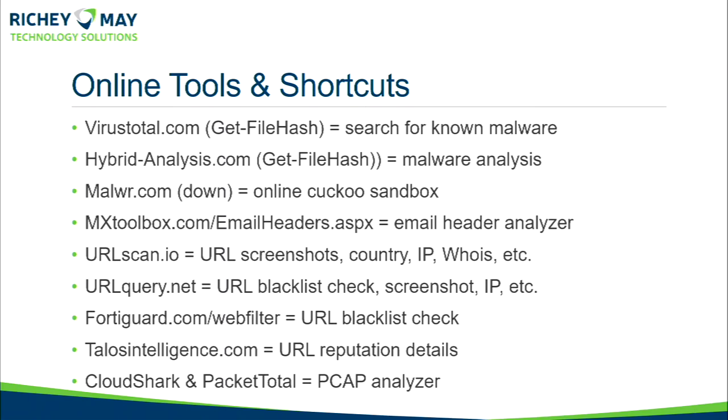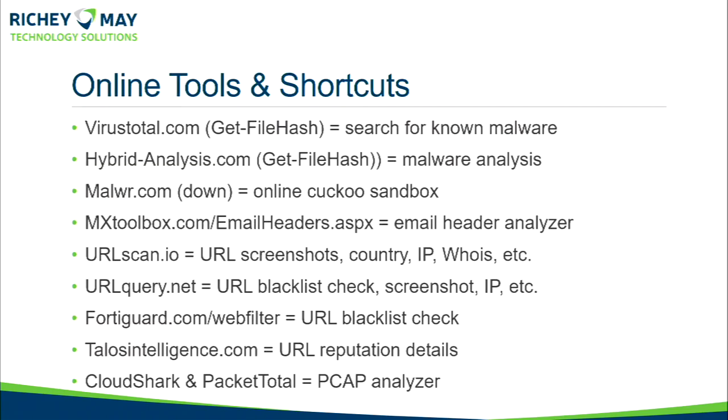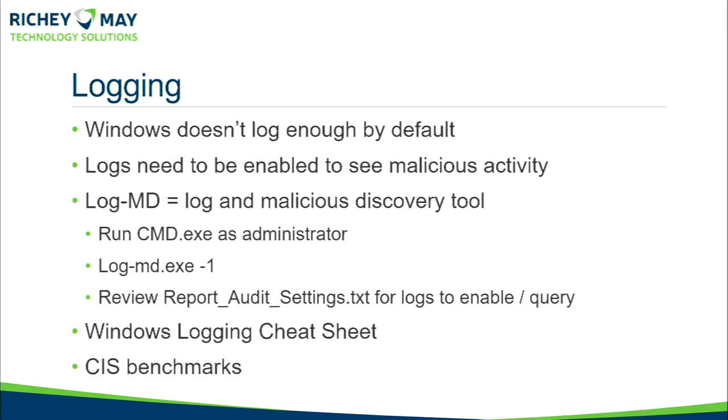A bunch of other tools out there. You could do WHOIS history. You can look for blacklists. The other one at the bottom, which I really enjoy, is CloudShark. CloudShark and PacketTotal, you could take your PCAPs, upload it, and it'll do a quick analysis for you to look for malicious traffic or URLs.